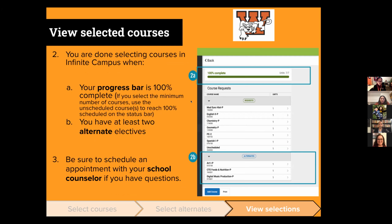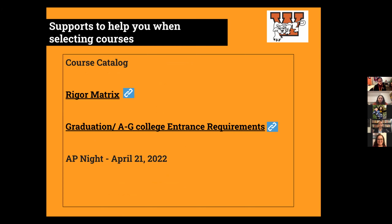So you're done selecting courses. Here are the 2 checks. When you hit the back button, you'll see the 100% complete bar. And again, you would reach the 100% over here. Just fill it in with unscheduled if you're not taking the full load, and then make sure you have at least 2 alternate electives down at the bottom. Again, if you have any questions, please do connect with your school counselor to have those answered for you. That's overall the process for selecting courses on Infinite Campus.